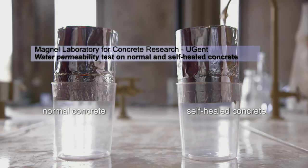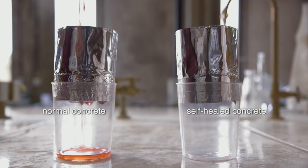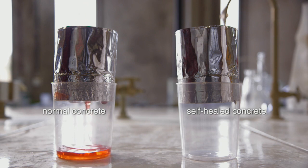A second experiment is a water permeability test. Due to the fact that the hydrogels start to swell at the crack faces, less water enters through the crack if someone compares it to a specimen without hydrogels inside.